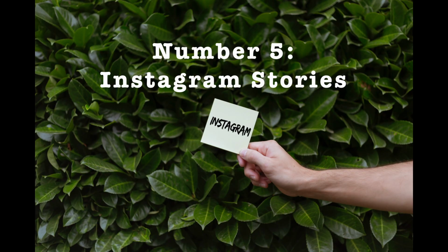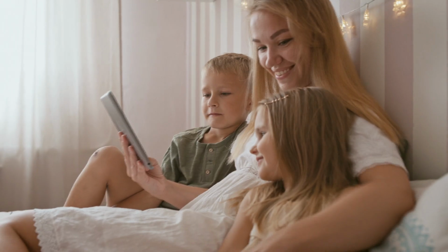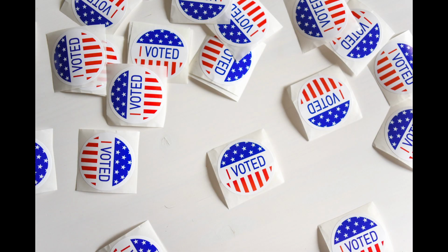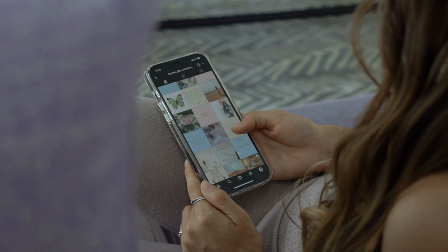Finally, use Instagram stories. This feature allows you to showcase more personal, behind-the-scenes content that your audience will love. Use features like polls, stickers, and swipe up links to encourage engagement.